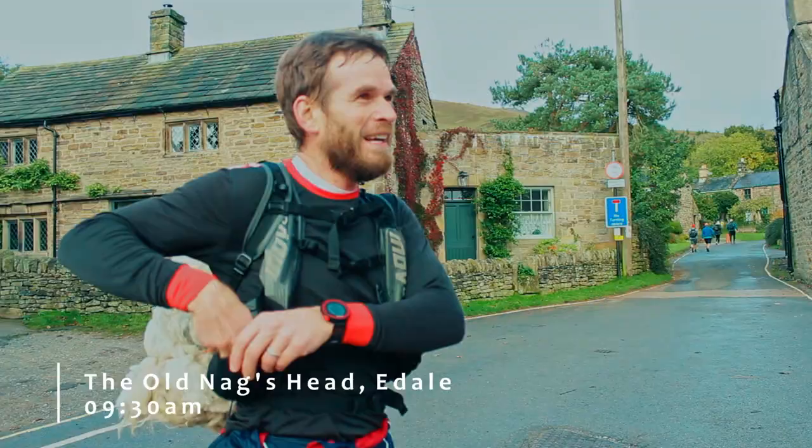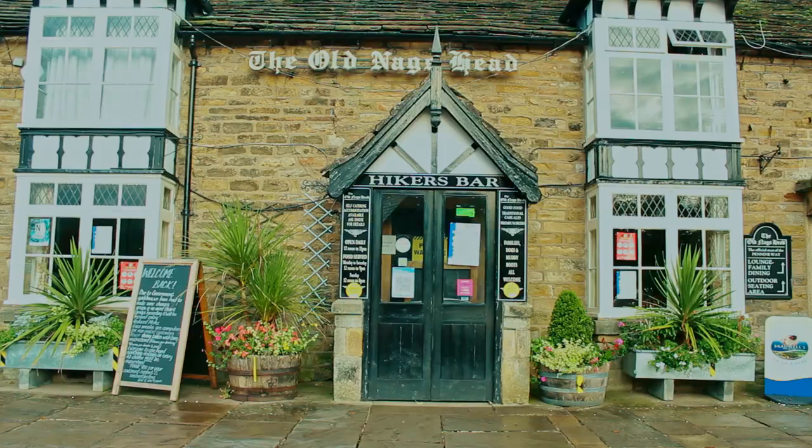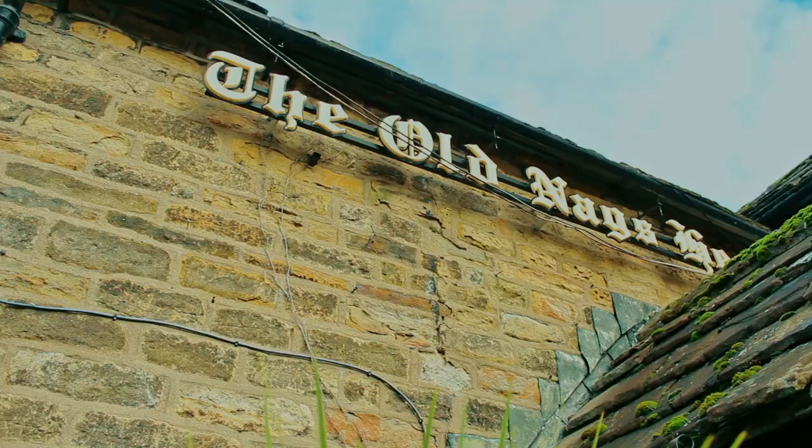It was a bit tough going up Colville Clough. I've not been up there for a while. Just Nag's Head, the old Nag's Head, and it's an obvious stopping point on the route for travellers.